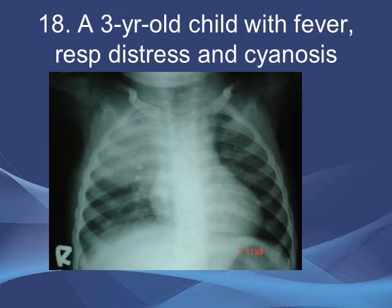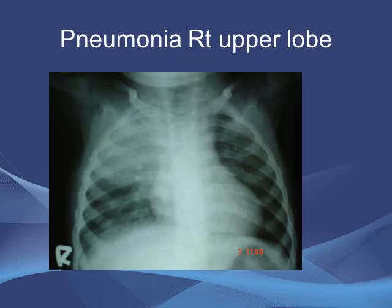A 3-year-old child presented with fever, respiratory distress and cyanosis. X-ray showed opacity in the right upper lobe. So consolidation right upper lobe.